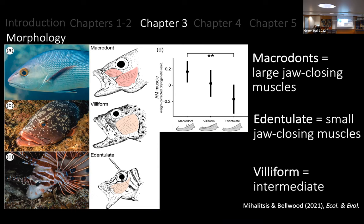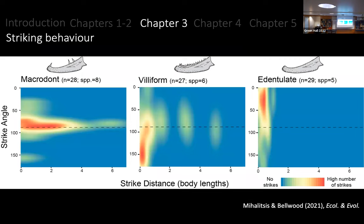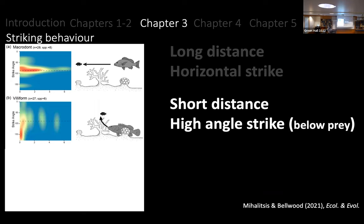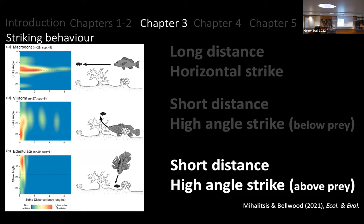Now, if we look first at the striking behavior, we see some significant differences. Here on the x-axis is the strike distance in terms of the predator's body length, and on the y-axis you see the strike angle from where the strike was initiated relative to the prey. What this is telling us is that macrodonts had a long strike distance from a horizontal angle. The viliforms had a short strike distance from a high angle below the prey, and the edentulates had a short strike distance and a high angle above the prey.